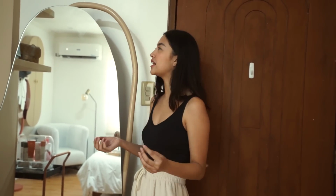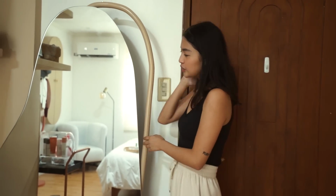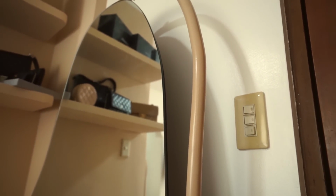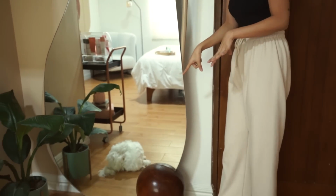So, I know everyone is obsessed with like mga full-length mirror, arc mirrors. Me, I love taking mirror selfies. But I want a different take on it. I want a very different, unique piece sa mirror ko. So, I super love this kasi very irregular yung shape ng mirror niya. It has like a metal frame na irregular din yung angle niya. And then, favorite ko dito yung parang wooden foot niya.